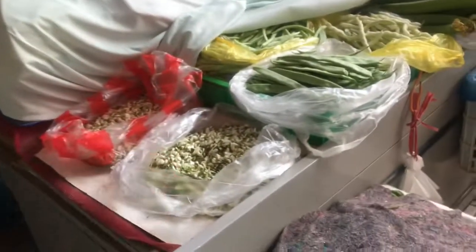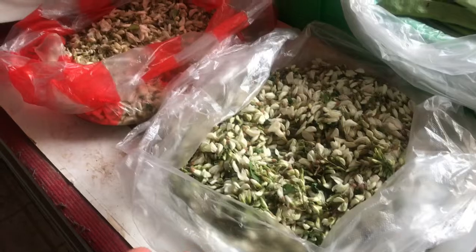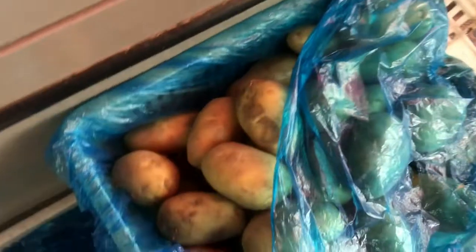This is another vegetable shop place. So what's this? This is not even what was there in here. I don't know. You can find the flowers. Okay, so I'm getting eggplant. I'm also getting broccoli, guys. See that? I'm also getting some potatoes.